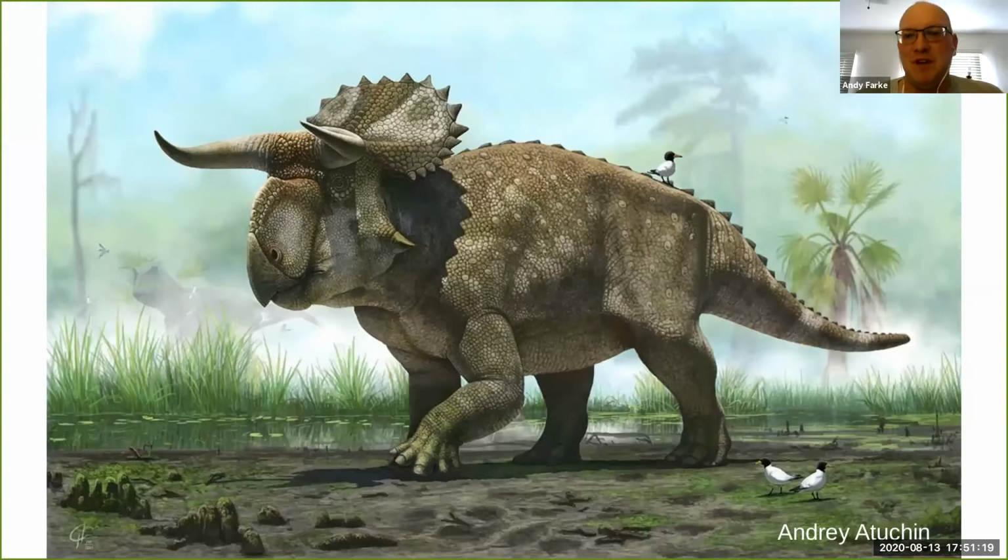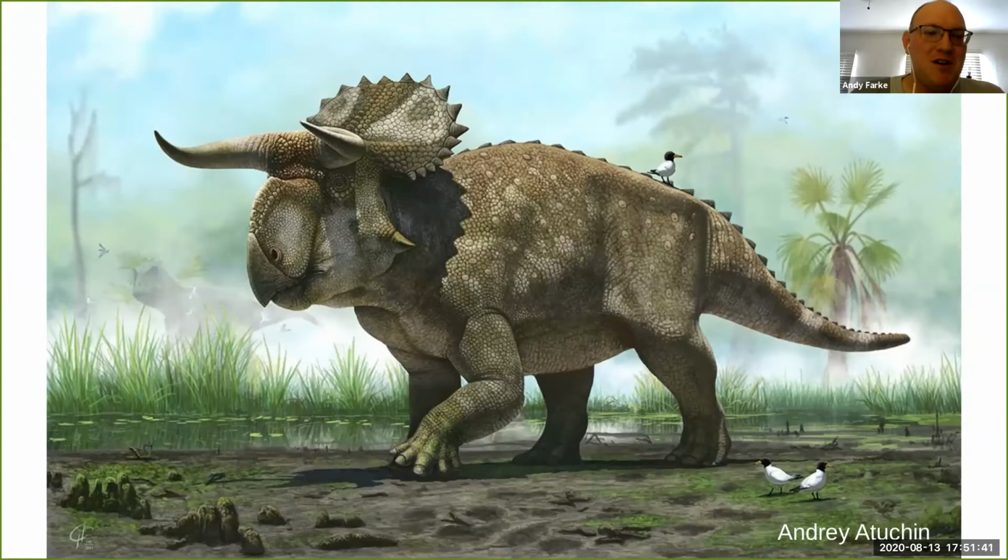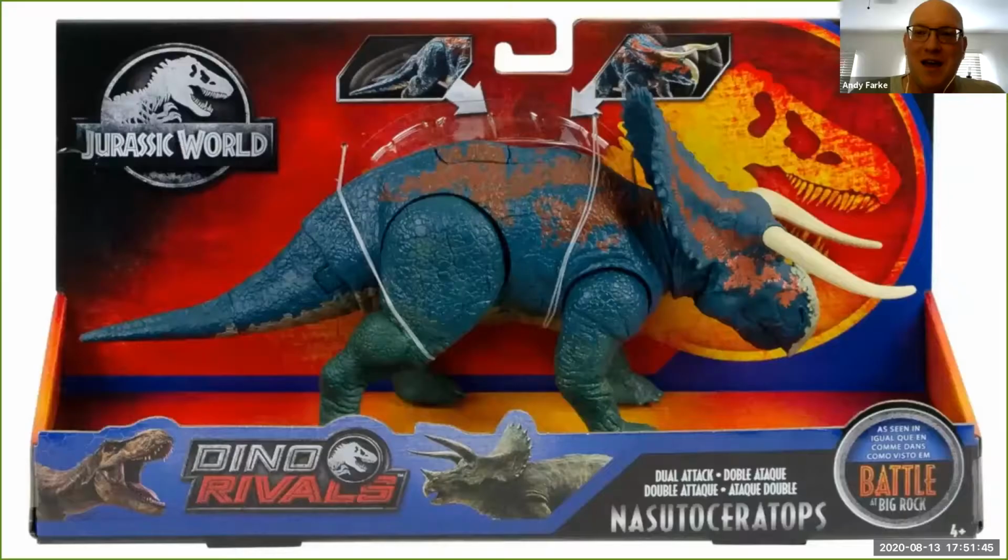As an example of something I was able to help out with, I was one of the junior collaborators for a paper naming this animal called Nasutoceratops titusii. Nasutoceratops lived around 75 million years ago in what's now southern Utah, within Grand Staircase Escalante National Monument. And it was really fun to participate in naming a dinosaur. But about a year ago, I found out that this thing actually made the leap into pop culture and is now available as action figures and has even been incorporated into the Jurassic Park franchise.